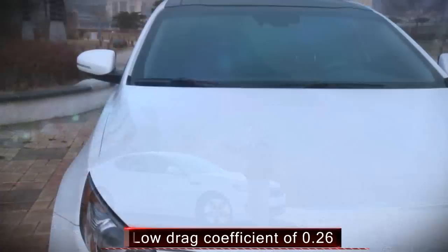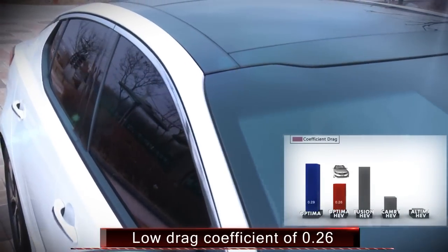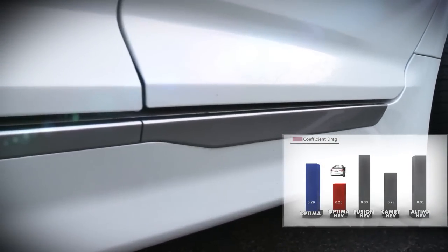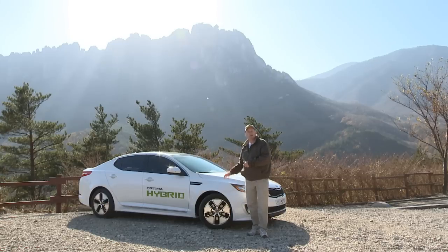As you can tell by the silhouette, it's sleek. The coefficient of drag on this vehicle is just 0.26. Great silhouette and underbody panels make that happen. Low rolling resistance tires only help to give you better fuel economy. Overall, a great vehicle for the open road. The faster you go, enjoy it, because this thing is cheating the wind, doesn't matter.